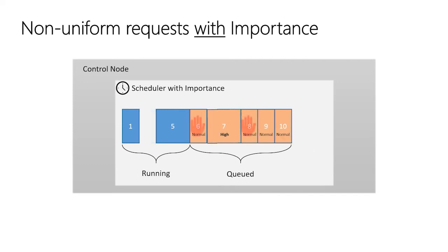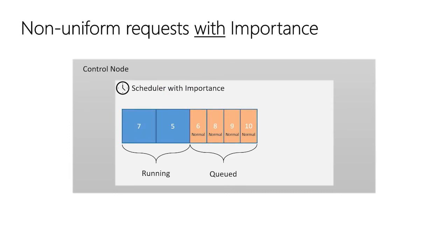Number 2 finishes, while 6, 8, 9 and 10, which are of normal importance, will be blocked because 7 is high importance and it needs more resources before it can get scheduled. So when 1 finishes up, now the scheduler kicks in, 7 jumps right over number 6 and can get into a running state. So here in this scenario, I've overlaid importance on top of non-uniform requests to influence the order of execution. I've got high important requests requiring large memory grants. Importance will allow you to make sure they get scheduled in the correct order and allow you to hit your SLAs.